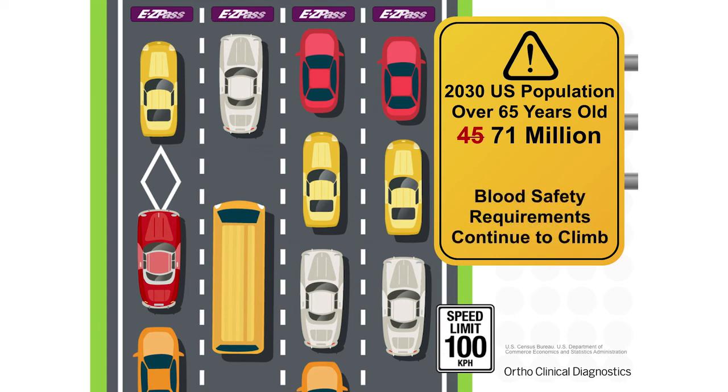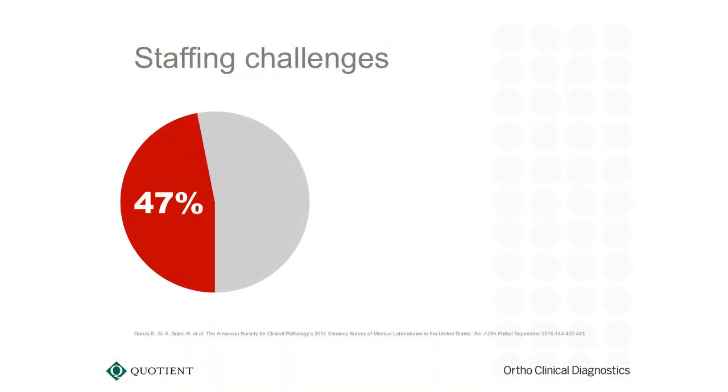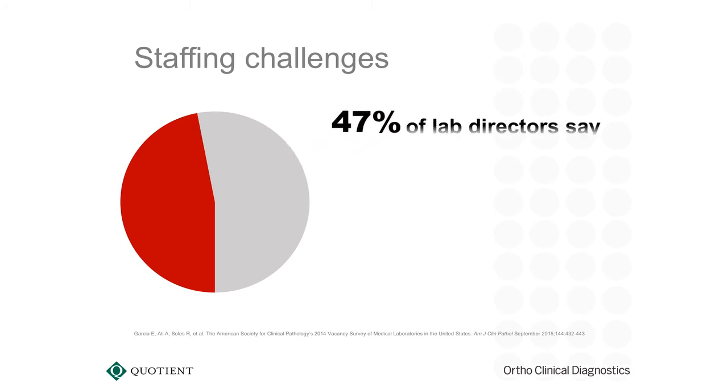And I don't think there's any shortage in blood safety requirements changing. We're going to be required to do more testing, more regulatory hurdles, more documentation, more work on top of that. We also have another issue that I think people have spoken about. We've done some surveys, and half of the lab directors named staffing issues as the #1 challenge they're facing.